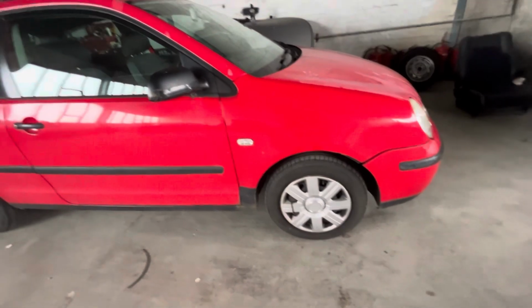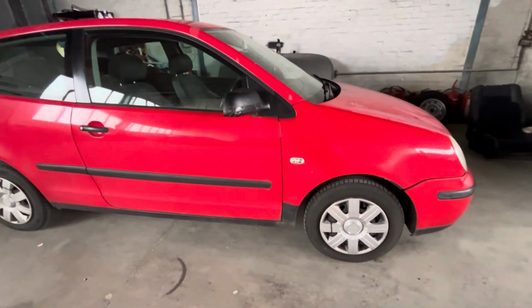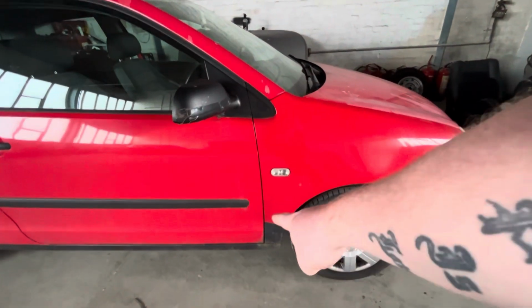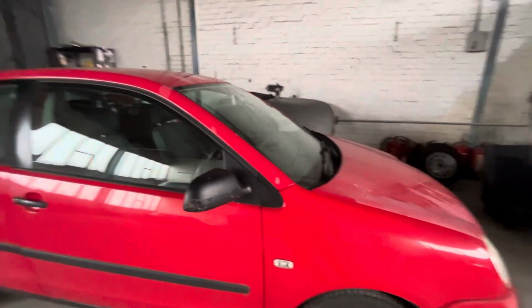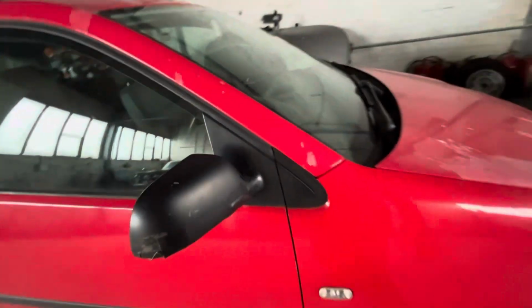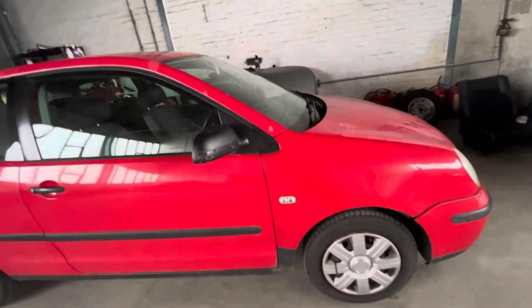It's had welding. It's a 2003 car, so that's almost guaranteed. And a little bit of rust at the corner edge of this door here, but again, it's a 2003 car. Duct tape holding the wing mirror on, that's approved as well. You know, I like it.